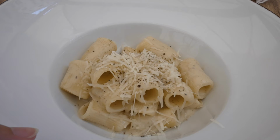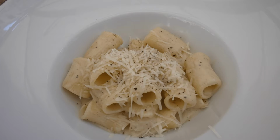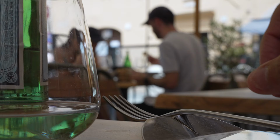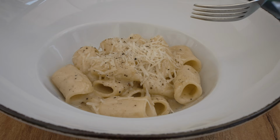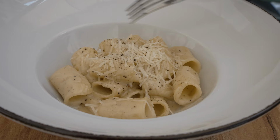Alright, cacio e pepe, and what they use here is the rigatoni, which is a dry pasta. Again, very similar ingredients, it's basically pecorino romano and pepper. Okay, fork up. Look at this. I love how the white bowl sort of contrasts with the yellow hue of the pasta. And I could smell the pecorino romano. Look at the beautiful shavings of pecorino together with a sprinkle of black pepper.